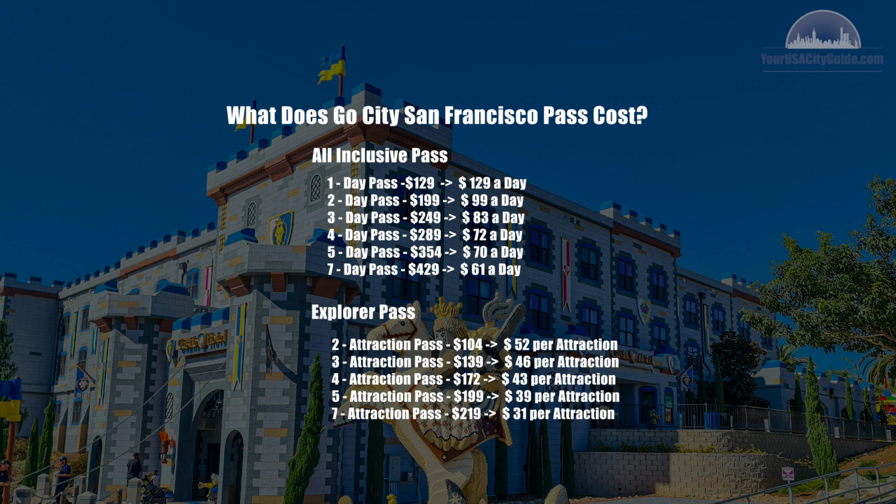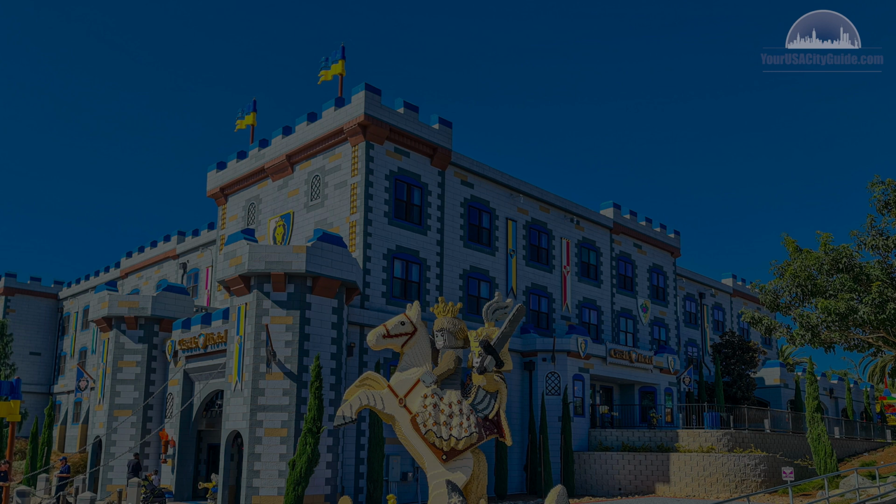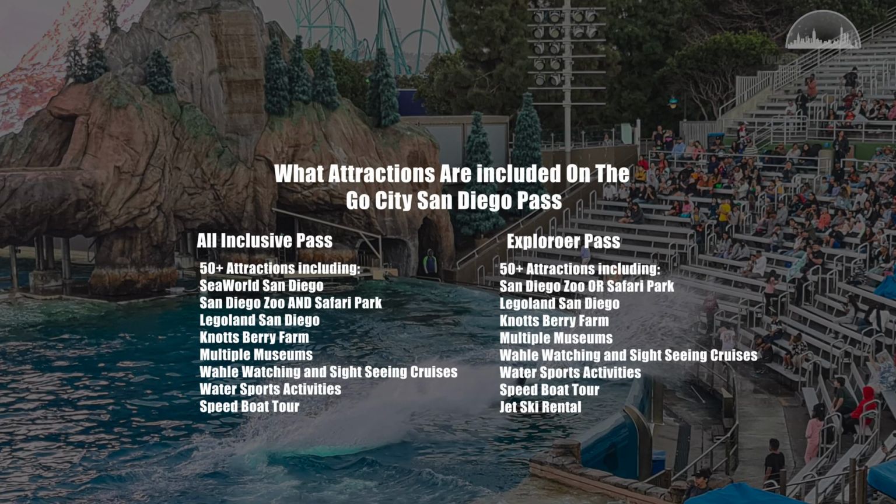The most important price to take a look at is the price per day for the all-inclusive pass and the price per attraction for the Explorer Pass. From this you can see roughly how many attractions you need to visit each day and which will provide the best value. But don't chase value, stick to attractions you like the look of and not which are the most valuable. If you only want to do the cheaper, less valuable attractions, the pass may not actually be great value for you.